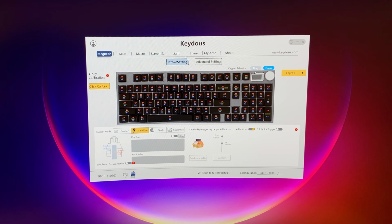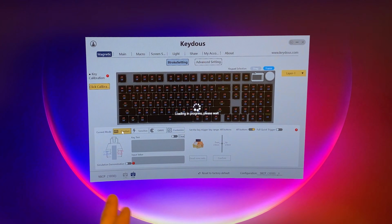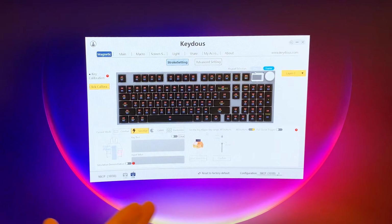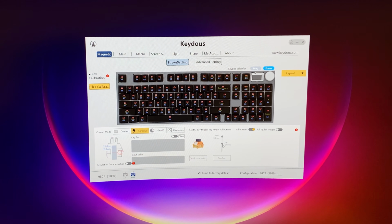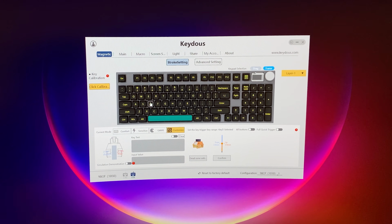But most importantly are, of course, the HE settings, the Hall effect switches. There are different presets. We have Comfort, which has the middle actuation point basically. We have Sensitive with a fast trigger and fast reset. We have Game presets right there, and we can customize them, of course. For example, the D button right there. We can fully customize the up and the press point right there from 0.1 millimeters to 3.7. That's the distance with a 0.1 millimeter precision.